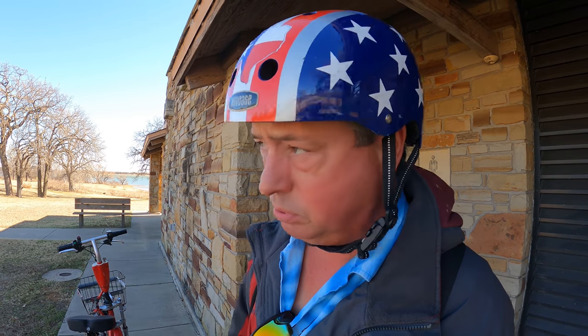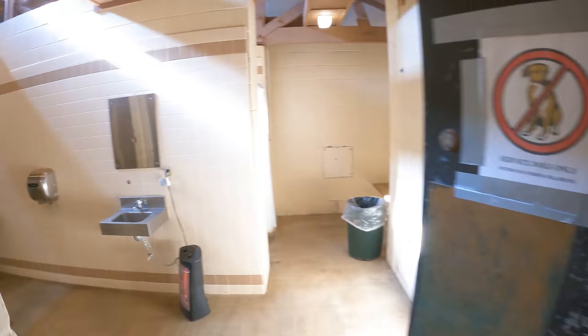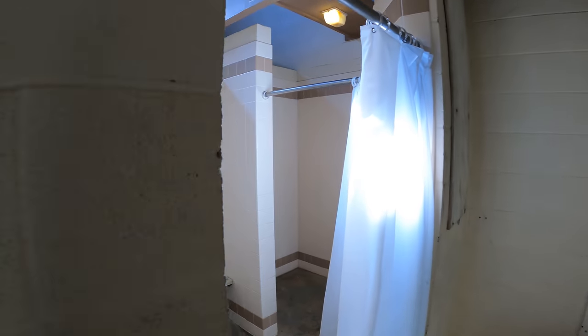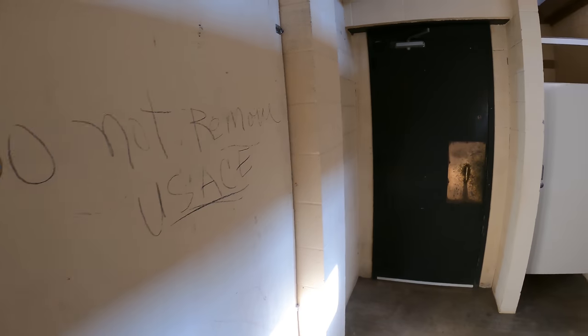One thing that I find to be a little bit unusual is the fact that they have a lot of facilities. They have at least four of these really nice, really nice is a stretch, but you've got a couple showers. Anyway, there's plenty of places to shower and take care of business at Hickory Creek Park. All right, let's go find some more stuff.